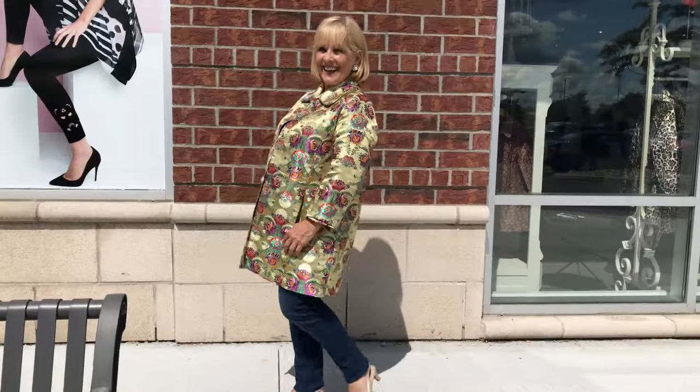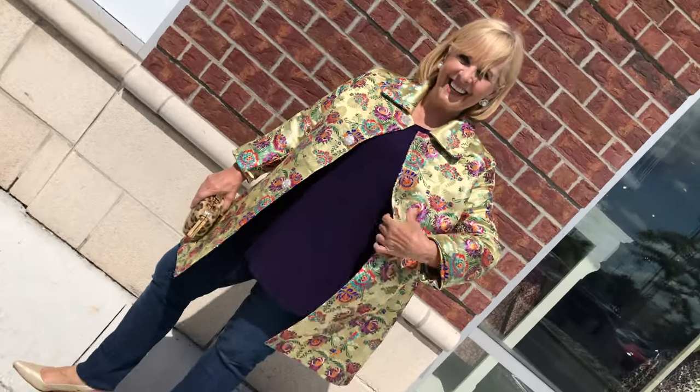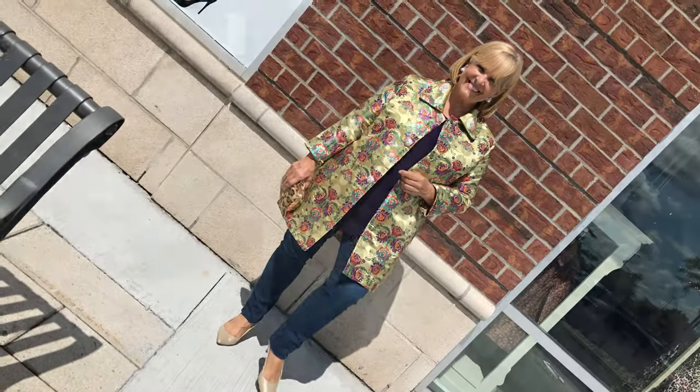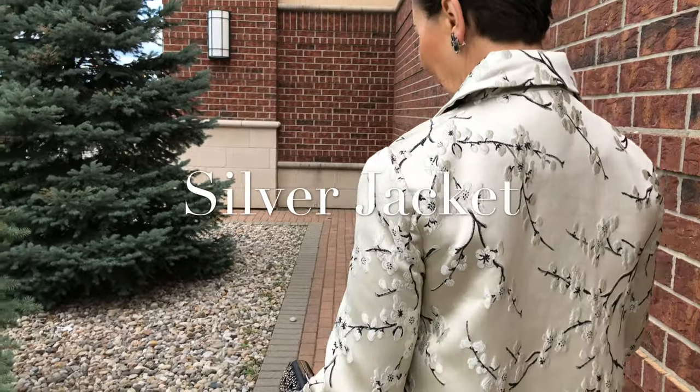But we're really adding sparkle here. And I love this kind of chinoiserie look, right? Really snazzy lining in that hot pink. They are all lined and they are all that kind of satin feel. They're all $249, available in sizes extra small to extra large. No stretch, just to let you know.